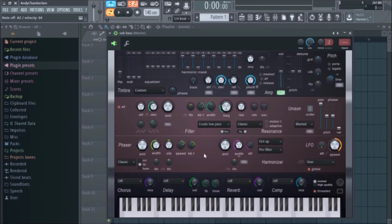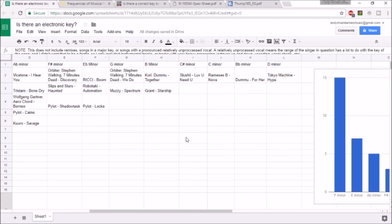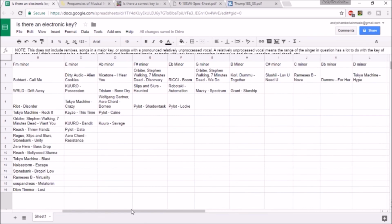For me, personally, I thought F minor was actually a little bit better. Now, I'm listening in headphones, so maybe that's why. But again, talked about that. So there you go. I still don't know the answer, obviously, because they do club gigs, so what's up?